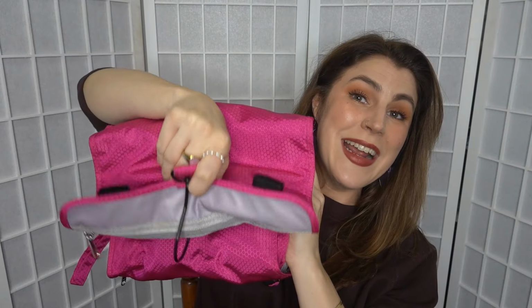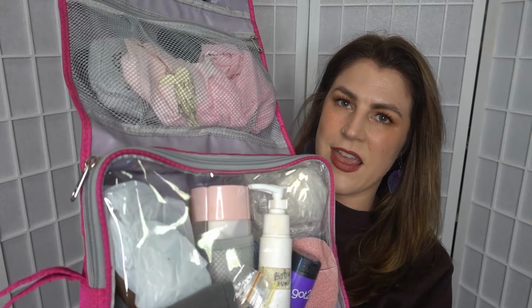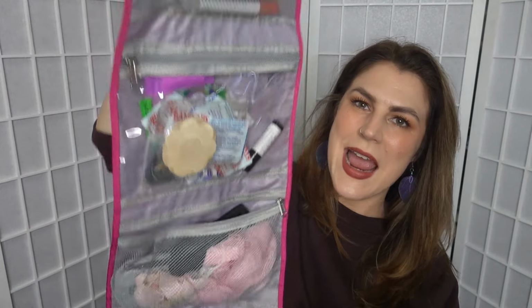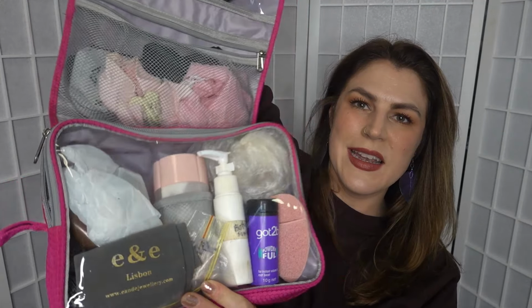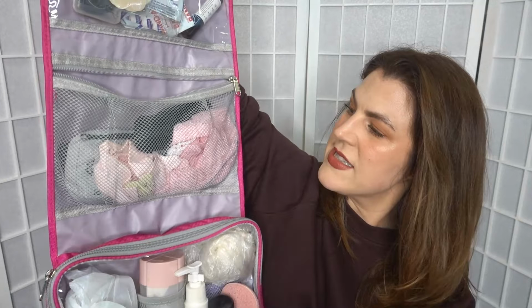I also just grabbed this because I wanted to show you this bad boy. This is the toiletry bag I took away and I really, really like it. I got it off Amazon. I can put the link there for you. It was just so convenient to hang places. It fit everything I needed into it. I've got shampoos, body washes and stuff in there.